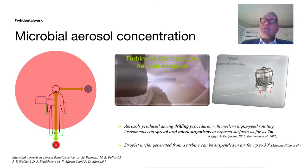There are some handpieces which provide a low air emission. This depends on the design of the handpiece. If they are nicely designed, like high-tech turbines, you will benefit from a lower air emission also from the head of the turbine. These small things we are going to see now help reduce the generation of aerosol and therefore the risk.